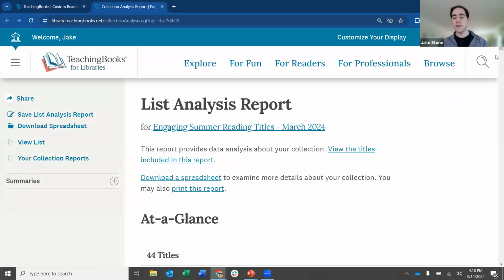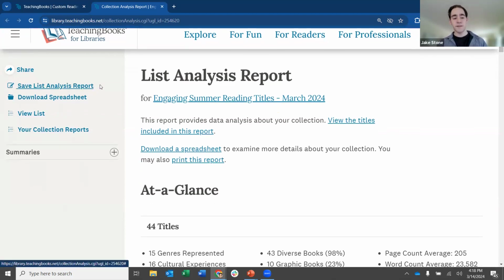And this is going to open a temporary version of this report. Temporary meaning that it isn't saved to your profile on TeachingBooks. The reason that we do that is because you can look at a list analysis report for any list. You could look at the Coretta Scott King list. You could look at the Newbery, anything. And you might be curious to see the list analysis reports there, but maybe you don't want them added into your personal list of reports. So that's why this is temporary. And you can save it using that same button that we just talked about.